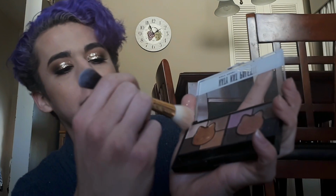I'm gonna do some fake eyelashes off camera, and I'll be right back with you guys. I'm just gonna take this first shade in the palette with my Tarte brush very carefully, and I'm gonna use this to highlight. It is blinding, you guys. It's so pretty. Holy shit!